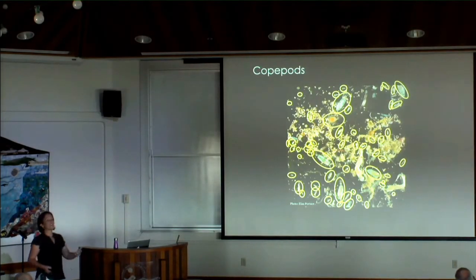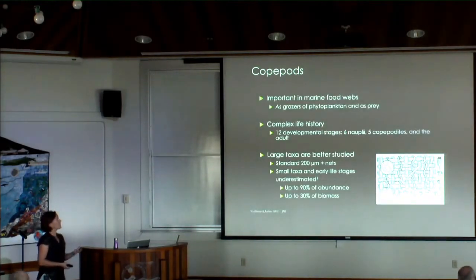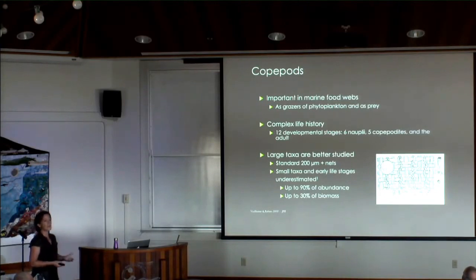But when you go and look closer, and here I've circled everything that I could identify to be a copepod of some species or life stage, that's just to illustrate that copepods are often a dominant component of marine planktonic ecosystems in many aquatic ecosystems around the world. That means that they're very important in marine food webs as grazers of phytoplankton and as prey to things like fish and fish larvae. They have a complex life history where they develop from an egg into a nauplius.